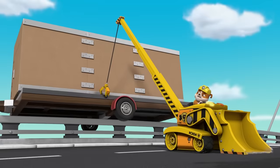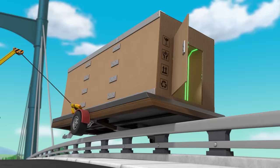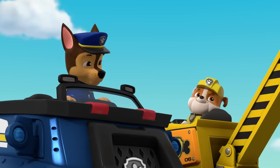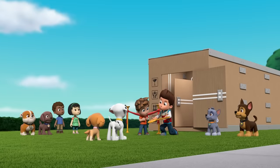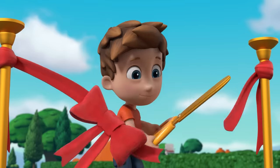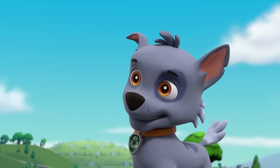Gotcha! Rough! Winch! Whew! The trailer's secure. Alex, would you do the honors? The Adventure Bay Box Fort is officially open!